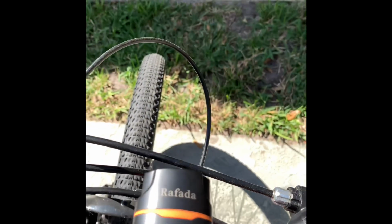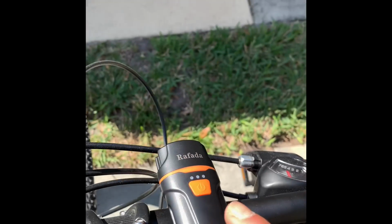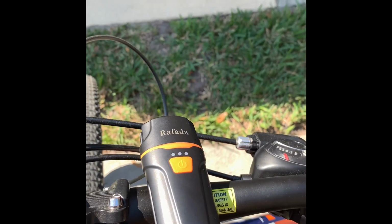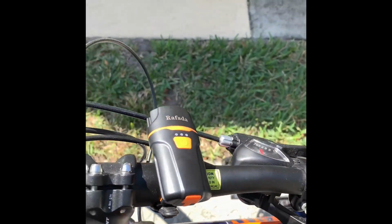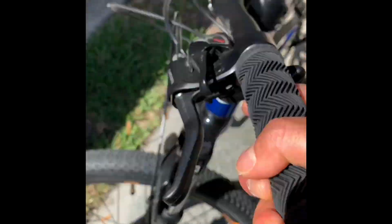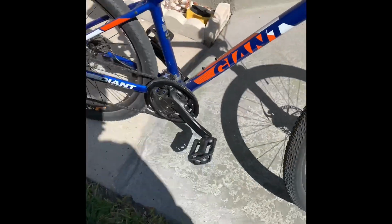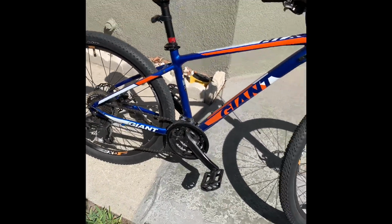Oh, and this brand of light is very good too. Rafada, I don't know, but it's bright, it works, and it's not bad. It's rechargeable by USB port like a normal computer, and you can charge your iPhone, charge Android, same thing. Alright, my Trek, 2018 Giant ATX 2, 2018.